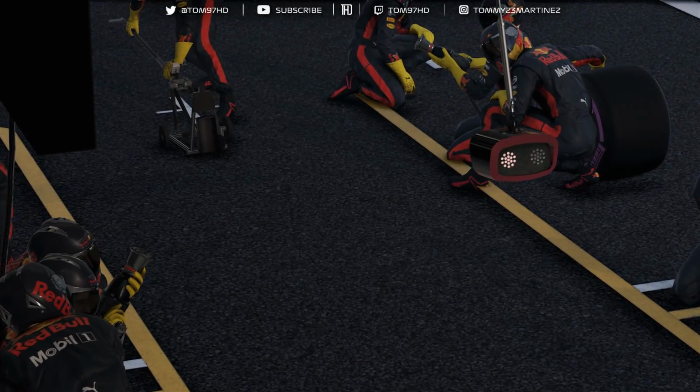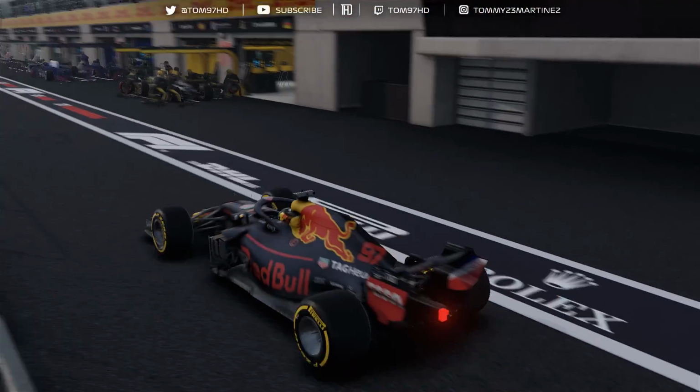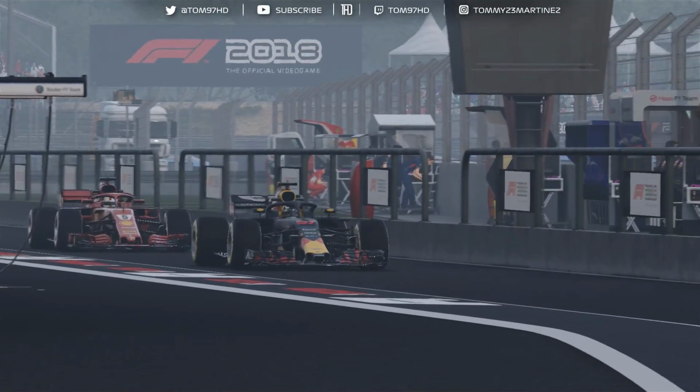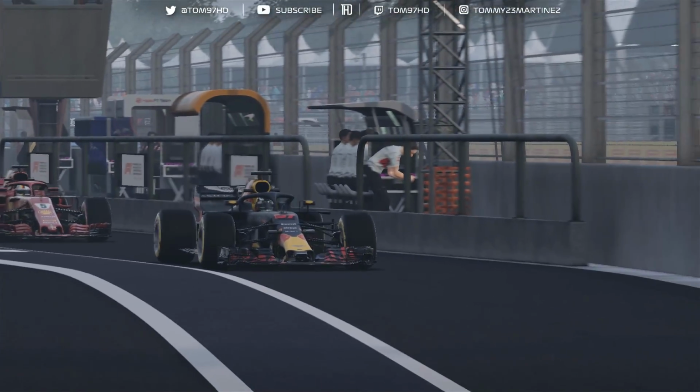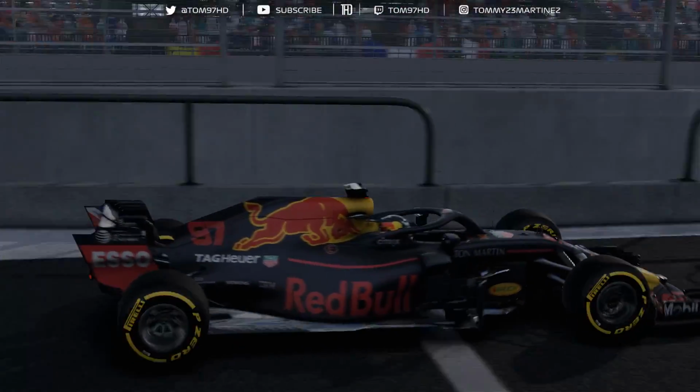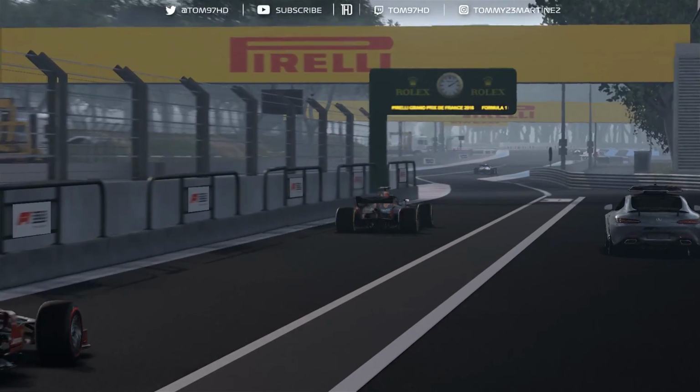Right, there we go. Solid 2.3 stop. Not getting held up whatsoever. That's good news for me. Right then, P15, we're going to drop down the order a bit. Difference is, you can see Vettel and Gasly, they're on super soft compound tyres, we're on softs. So a bit of a contrast in compounds here, but hopefully that will benefit me later on in the Grand Prix.